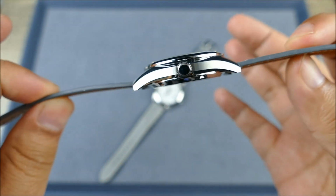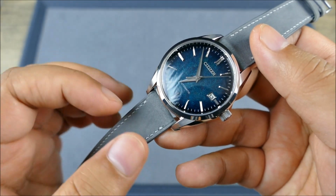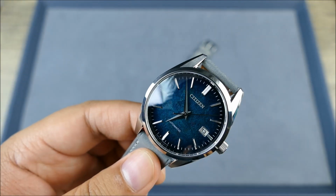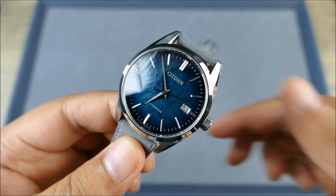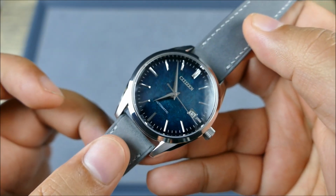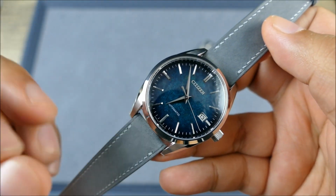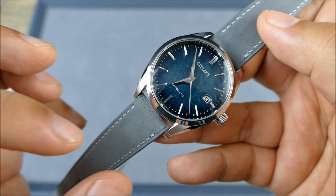You can see it's quite slim, and the other strap I had on it before was suede as well, but it was a little bit of a fuzzier kind of suede. This nubuck here is a lot smoother, and it just has a little bit of a lighter texture to it, and I like that because it just looked a little bit more uniform. But I did like the fact that there was some texturing.